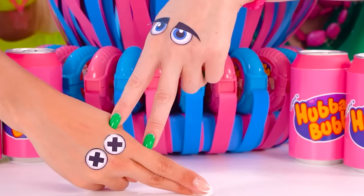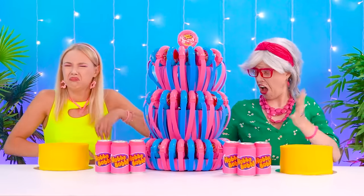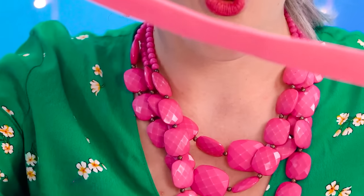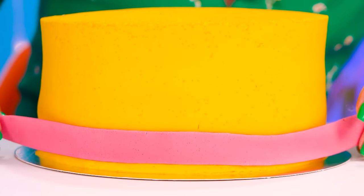Oh, no! Grandma won the war! She gets the Hubba Bubba Tower now, fair and square. She'll be using each bubblegum strip to decorate and layer the outside of her cake.